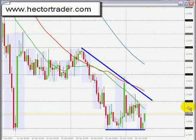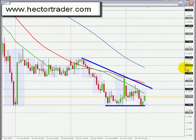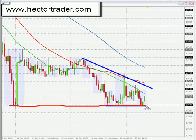Euro against the New Zealand dollar, a little bit sloppier, this setup. We have a triple, actually 4 times bottom. How do you say that? If you have a double bottom, a triple bottom, and how do you call it when you have 4 times bottom, a quadruple bottom, something like that?